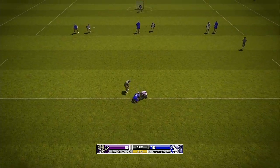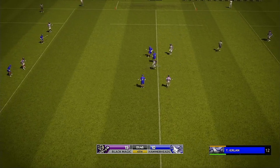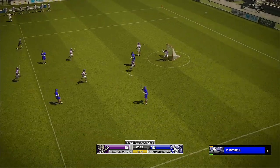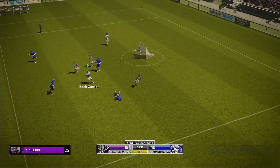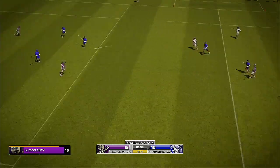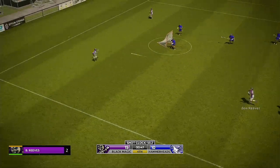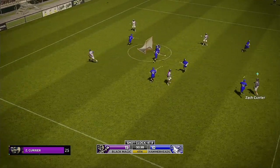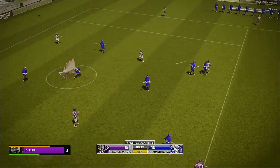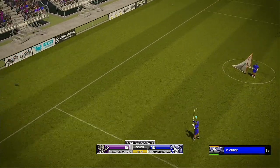Set and ready for the restart. It's 15-10 for the away team. Enter line. Wins the faceoff. Chance for them now. Center. Three. Dodging. Shoots. Coleman was all over that one.